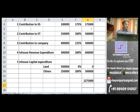22,75,000. Let me also acknowledge that your effort really helped me to convey it easier. Had it been with no assignment, it would have taken more time. So thanks that you people have come prepared. Just imagine for a moment that you had not come prepared and I had to do it. So much time got saved. Definitely your participation is very important. It really saved time.